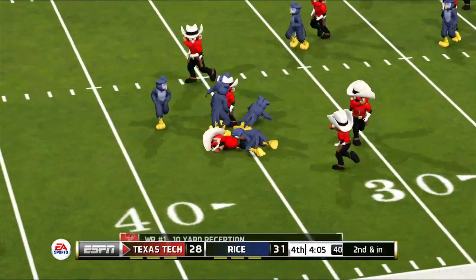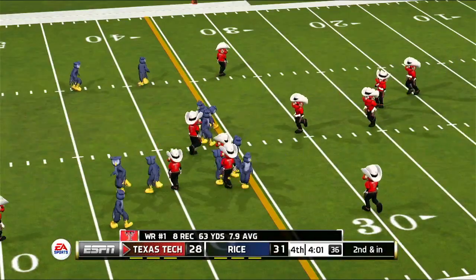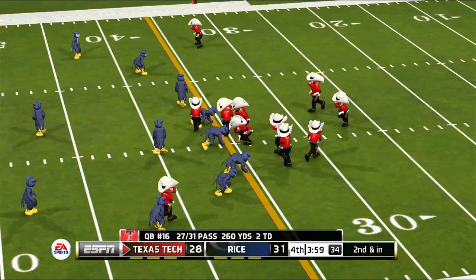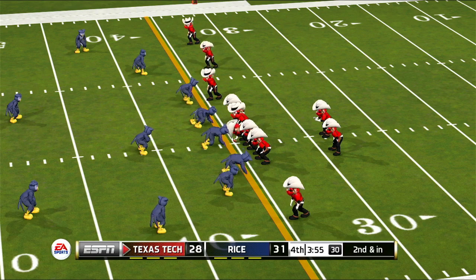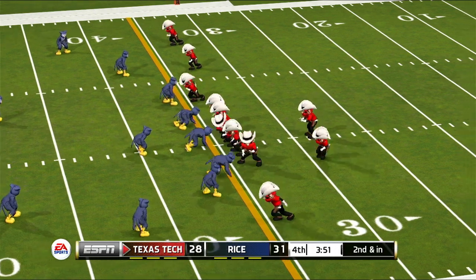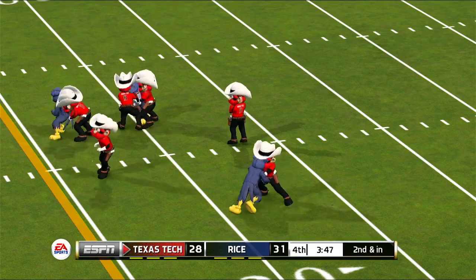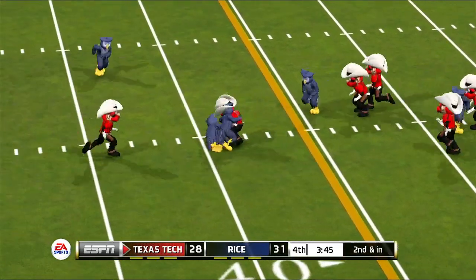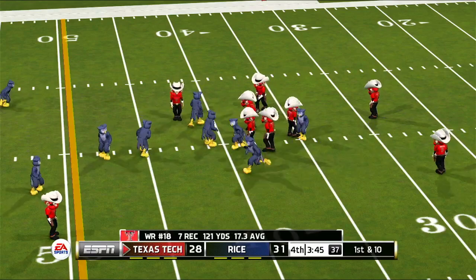It's complete, and down he goes at the 35-yard line. Number 57 makes the tackle at the 35-yard line. That'll make it second and inches. Check three. First down grab by the receiver, and he's tackled around the 39-yard line.